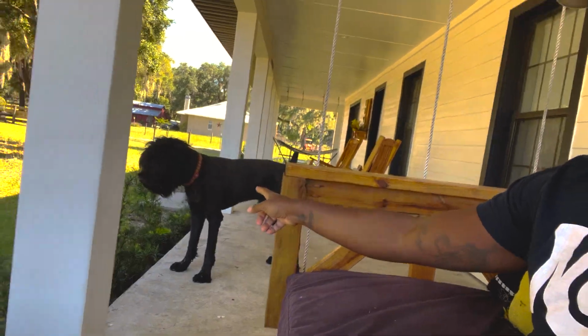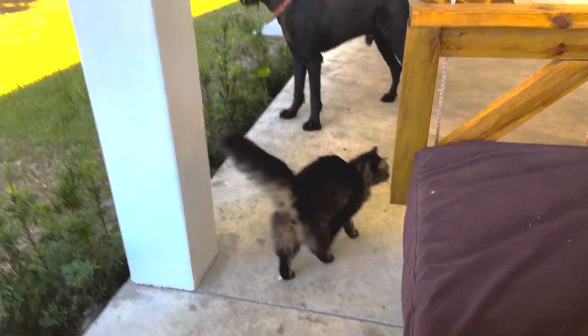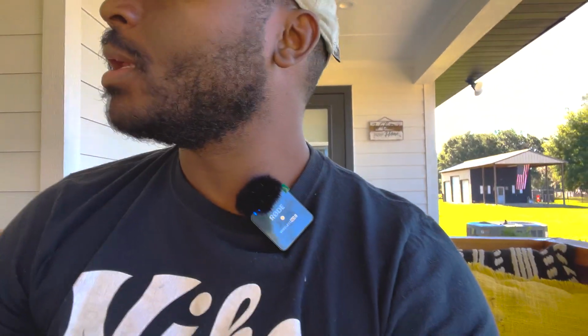Out here enjoying a beautiful day on the front porch swing. Have my guy Achilles with me. Can y'all see Tucker down there? Yeah. Oh, there goes Tucker. So, as you can see, using a microphone today. Hopefully that helps with the wind noise, and you can tell the difference. Trying to do all I can to make our content that much better for you.